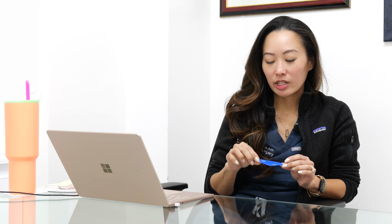But for chin augmentation with the implants, it's really just to enhance the projection of the chin and potentially of the jowl area and the lower face. There are custom implants that do the augmentation of the entire jawline, but that is a custom implant that needs a CAT scan for further imaging, and it needs to be designed by the company, and it can take more time in terms of the actual procedure itself with increased downtime.